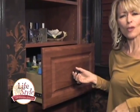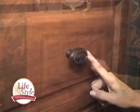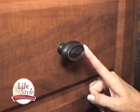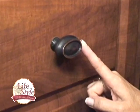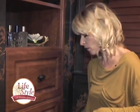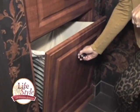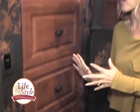These pull-out drawers help keep everything so organized, and everybody can have their own drawer. Look at the finish too on this knob. It's a beautiful oiled bronze with a copper finish overlay. Looks great with our inspiration wall covering. And down here we have a hamper, so you really never have to leave the bathroom. You can just pitch that in. This makes everything so organized, and it's such a great solution for the closet.